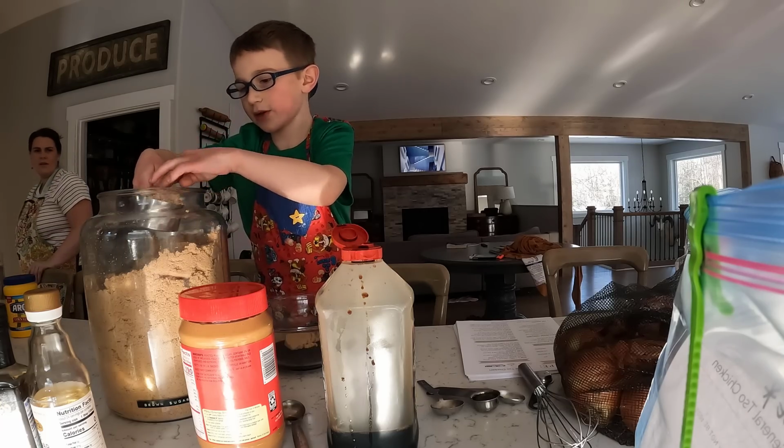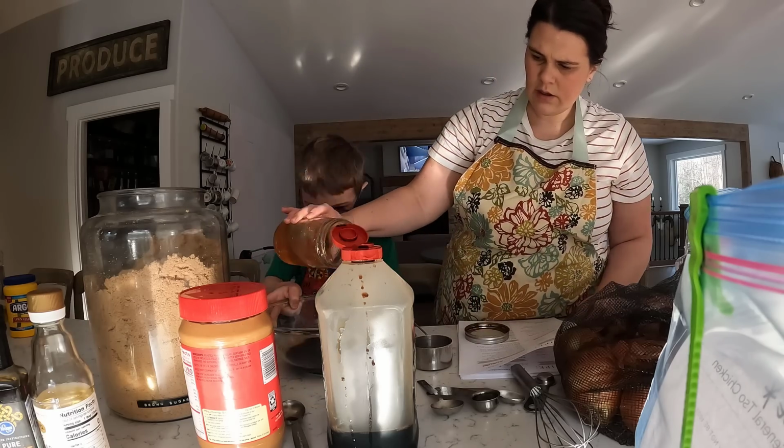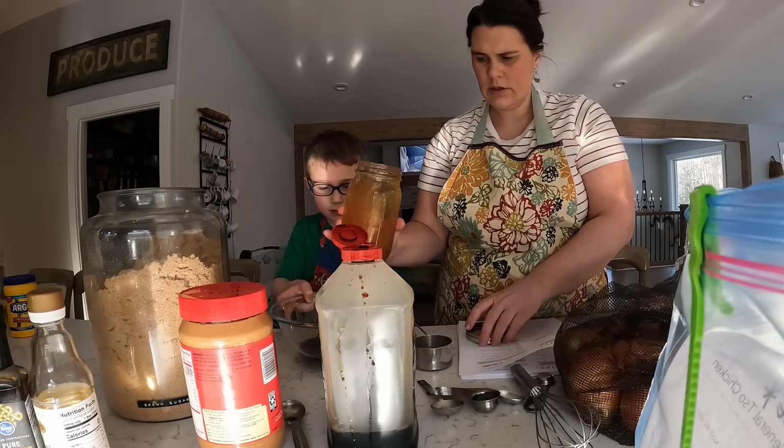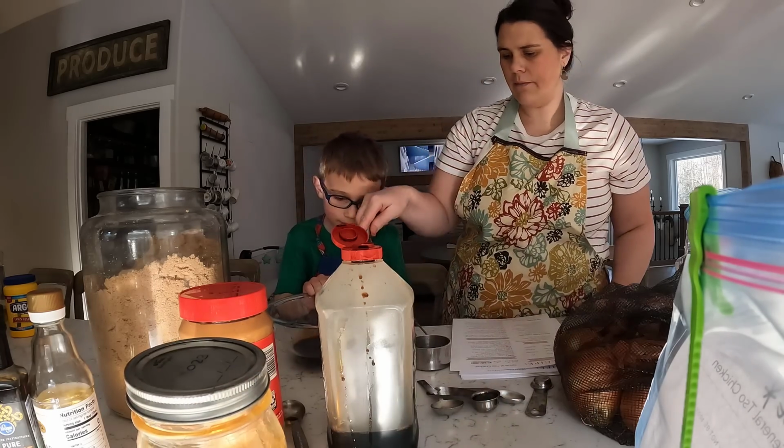What? Why do we have Andrea's? Andrea's, what about? Like this? Some honey. This is honey from RB's. 2023. Last year? Yeah, that's to mix it.